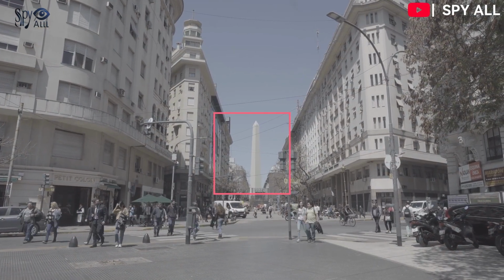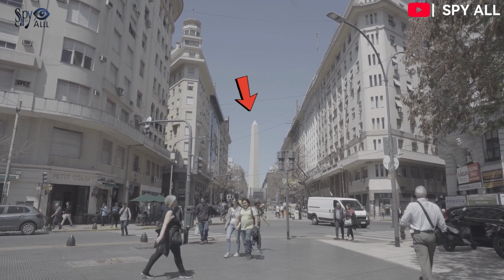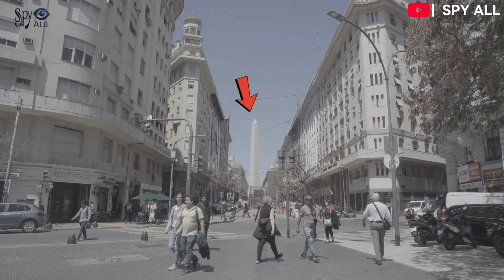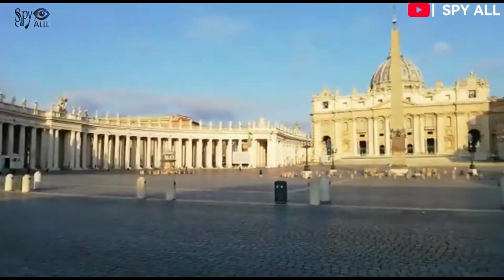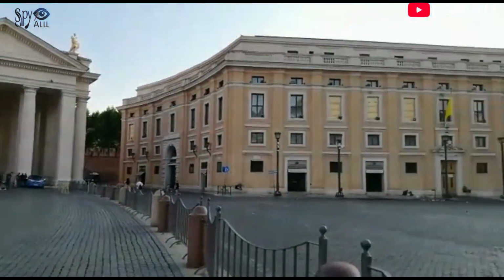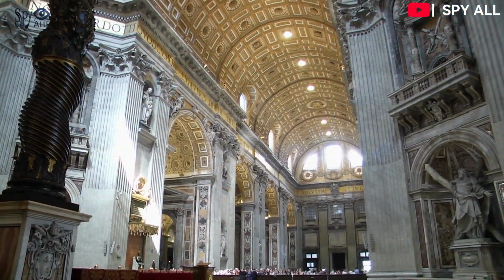The obelisk once stood in Nero's circus, the site where early Christians were persecuted, and where St. Peter himself was crucified. Legend holds that Peter's final gaze may have fallen upon this very obelisk, making it a silent witness to one of the most pivotal moments in Christian history.